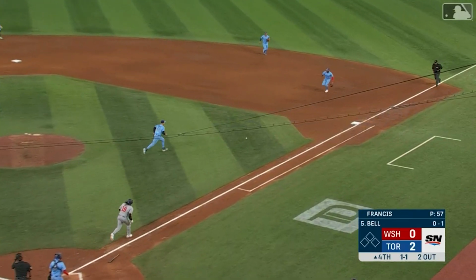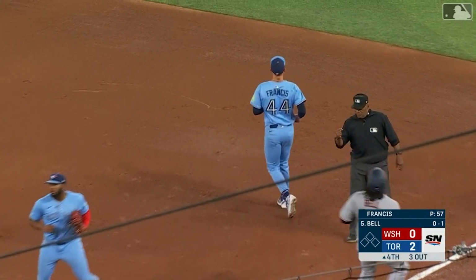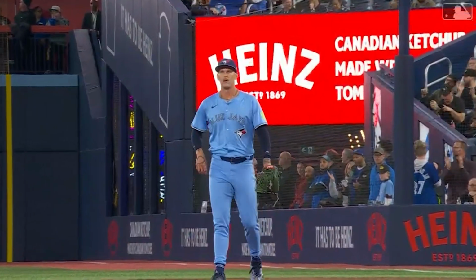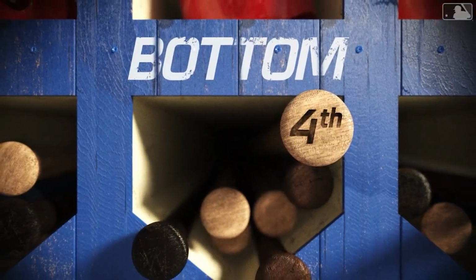Broken bat, soft roller up the first baseline. Guerrero has it. He'll go over to the bag himself, step on it to end the inning. Bowden Francis just keeps chugging along. 4 scoreless innings, no hits yet for the Nationals. Well, let's see what happens here.